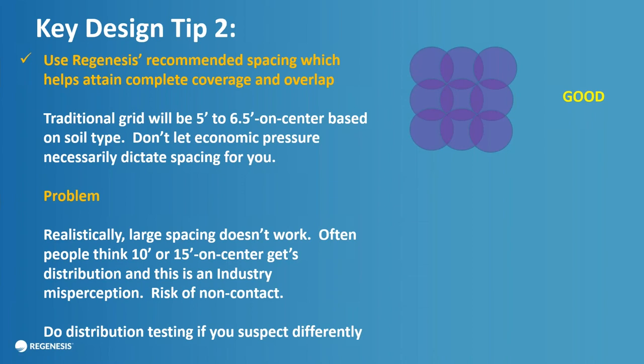And then I've noticed that some people in industry think that 10 or 15 foot on center is okay, that you can get away with it, but you risk non-contact. If you do that, there's lots of room for contaminants to get by, to appear to be non-performing or actually non-performing in a well. So just be aware of that.